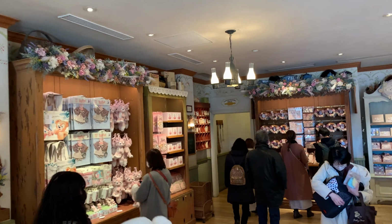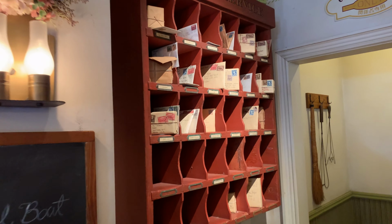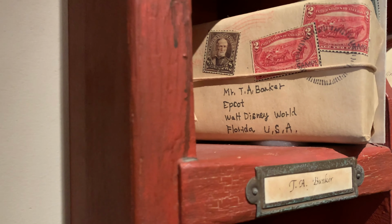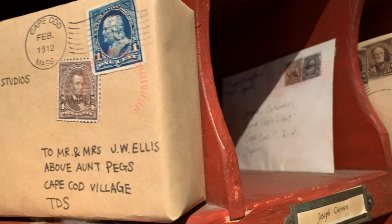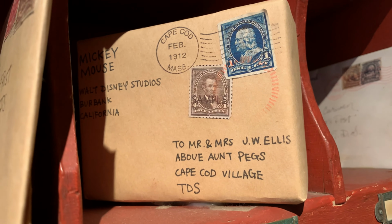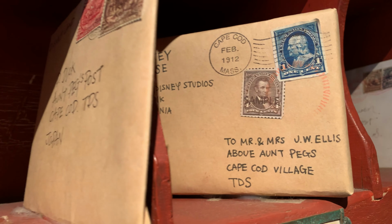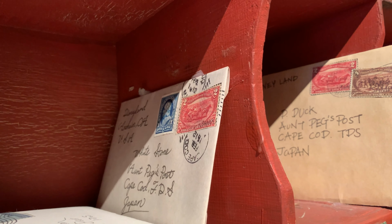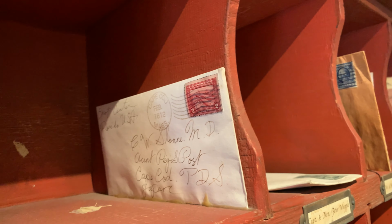If you walk through to the back of the shop on the left, you'll find some pigeonholes filled with incoming and outgoing letters. These are currently addressed to various recognizable names and locations, such as Epcot, Shanghai Disneyland, the Disney Institute at Walt Disney World, the Grand Floridian Hotel, one addressed from Mickey Mouse at Walt Disney Studios Burbank, California, and one addressed to D. Duck, simply from Disneyland. They change from time to time, so be sure to check them out if you're lucky enough to visit.